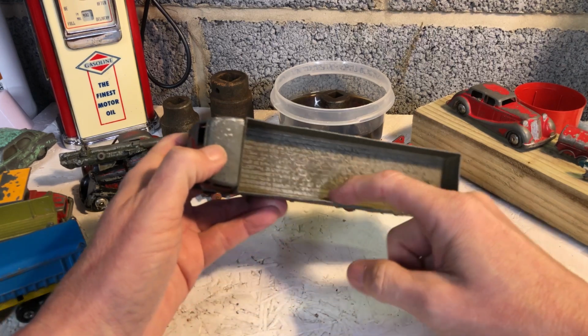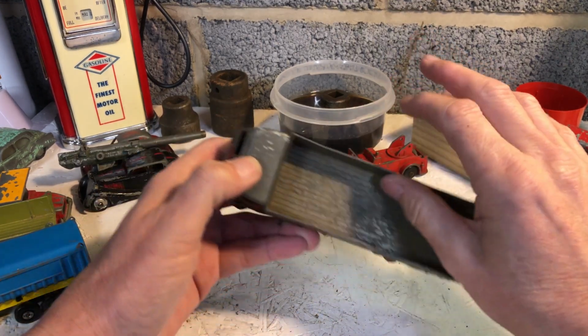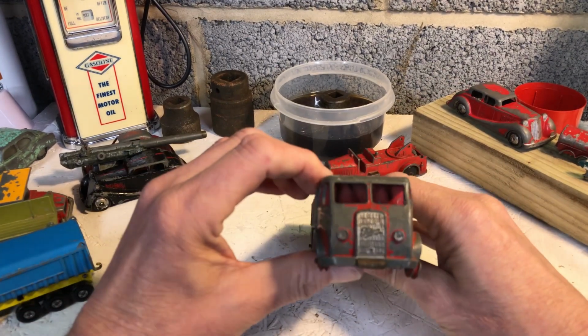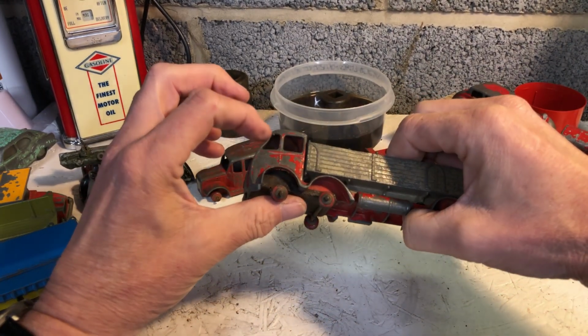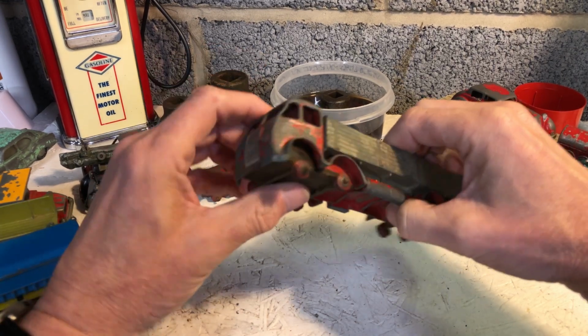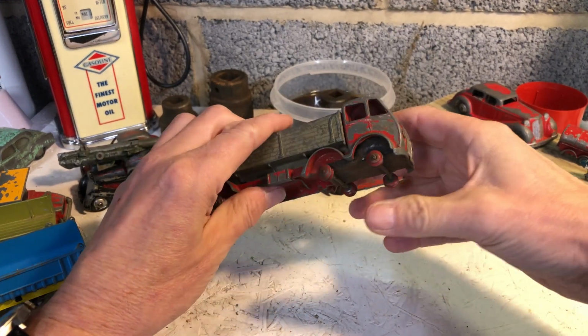Trailer. A bit of a curve in it here and there. This side's better. Cab wise, there's a view from the front. That post has got a kink in it. That front cab post there, if you can see that. He's got his headlights, he's got his number plate.